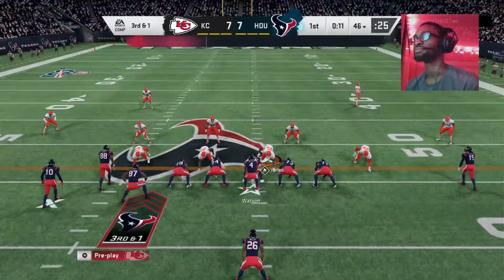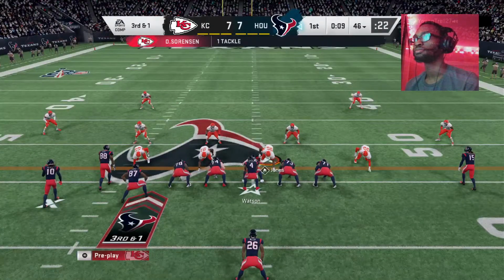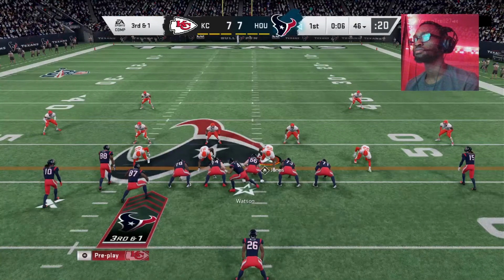54, 54, check, 54, 54. Squeeze, double. 54.